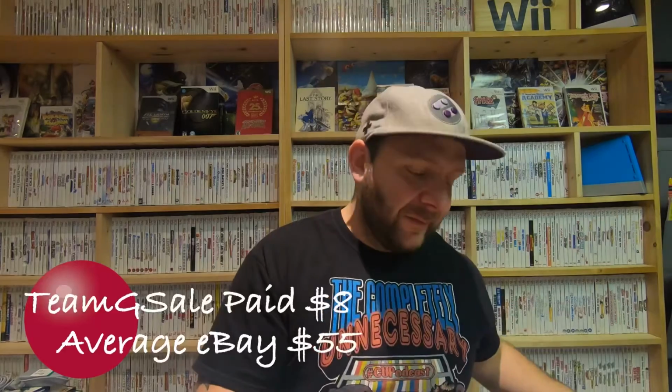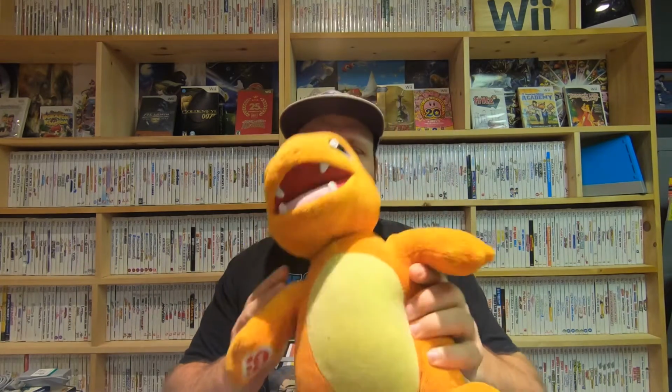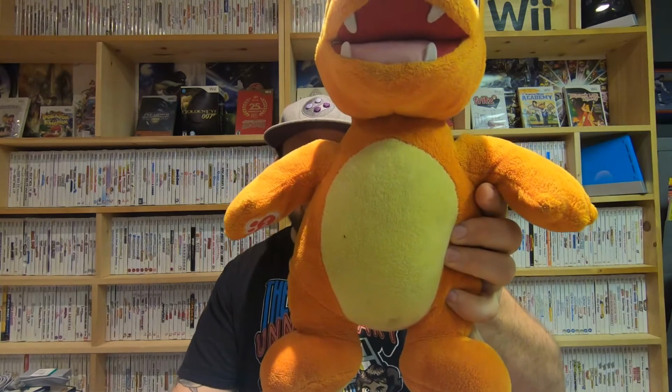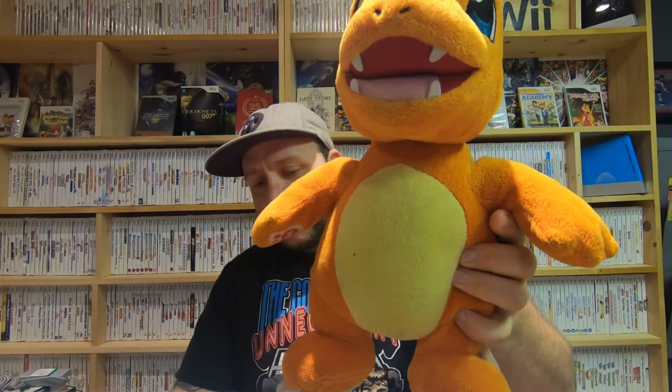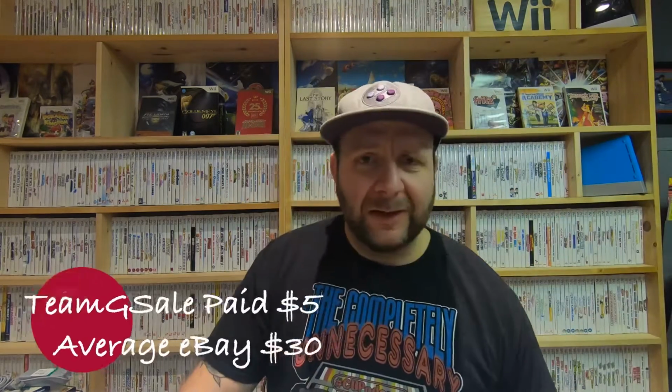Great day at Value Village that day. All right, toys. Quite a few this week. The sticker fell off this one, but it did make my Instagram reels. It was $4.99 for a Build-A-Bear Charizard. Still has the tags. Pretty cool. I'm going to resell or trade this because I don't like Pokemon stuff.